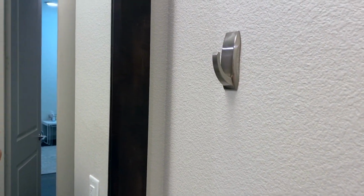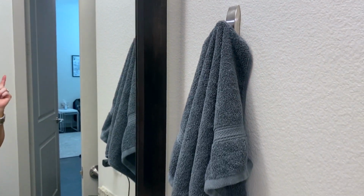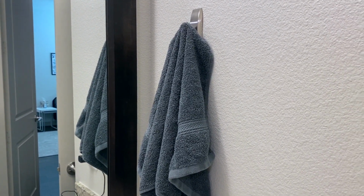It pops right off. So you might want to just have some of those, and I really recommend grabbing more hooks and more command strips than you think you need, especially if you're moving to a college town, because they will be cleaned out on move-in week.